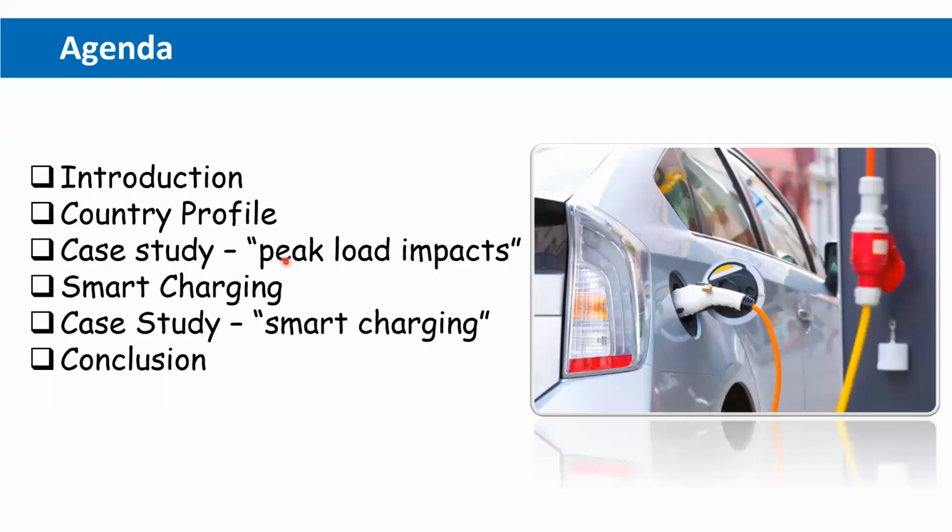Let me start with the agenda of the presentation. First, we will start with the introduction, including the history of electric vehicles, some important technology developments, and the main components of electric vehicle technologies. After that, I will give brief information about Qatar, including load profile, etc. Then I will present research outcomes that investigate peak load impact on the Qatar power system. After that, I will explain the concept of smart charging along with one case study. And finally, the conclusion will be presented.